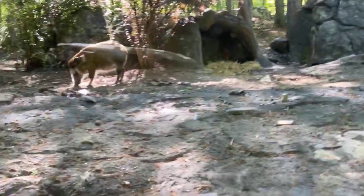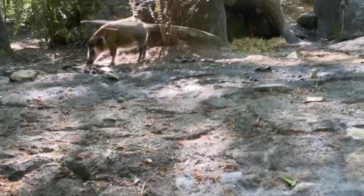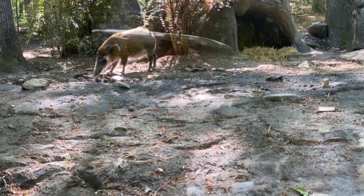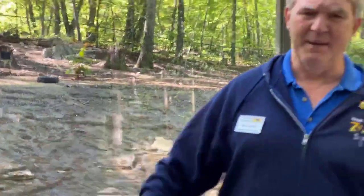Fun fact, the babies are striped. How cool is that? Wonder why. Why would the little red river hogs be striped? The adults are not striped. Why would the babies be striped? Any questions? They have usually 3 to 4 in a litter.